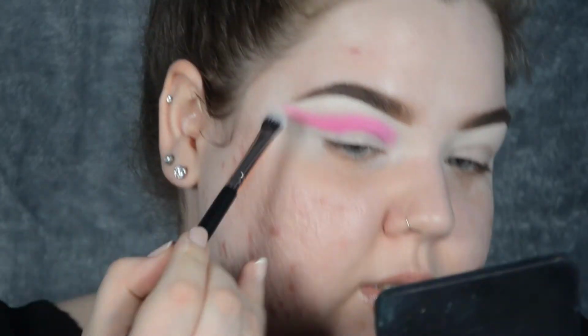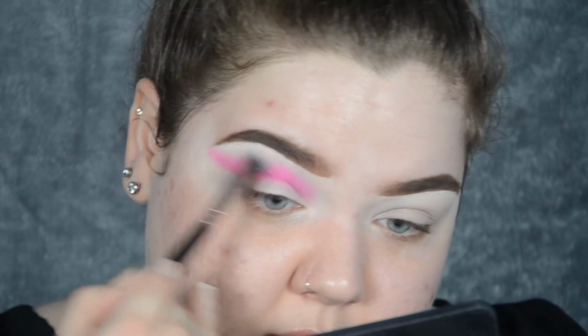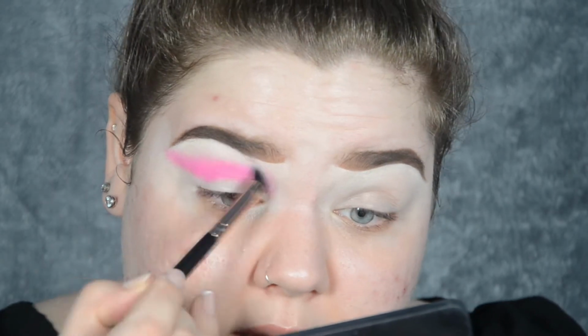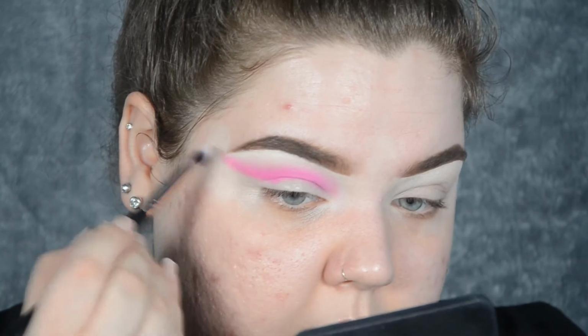I'm going to take a flat but fluffy brush and blend the edge of that pink. Don't want to blend it with anything else. I just need it to blend into my base.